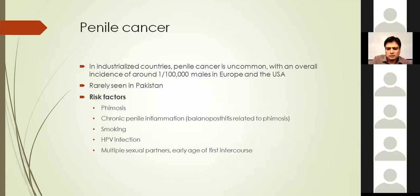and unfortunately, we can have these cases in the near future. But it's always advisable to give awareness of these problems to the youngsters, to all the coming generations. We should always advise them to abstain from these risk factors to avoid these kinds of serious diseases.